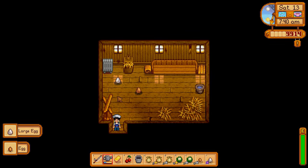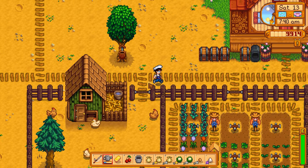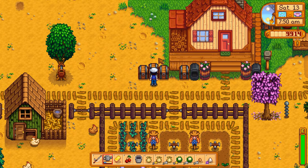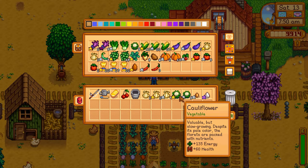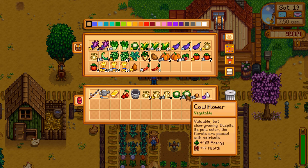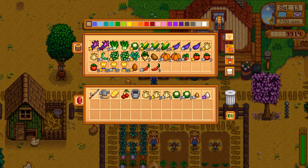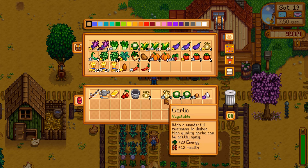Oh, we need to empty our inventory by the looks of it. Okay, so we will put some of this stuff in here. You know what? Let's keep that. We'll get rid of those. And for garlic, we can get rid of those, keep those. I think that will be fine.